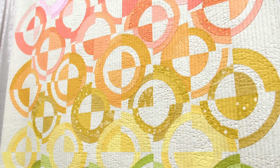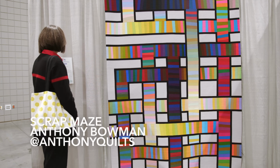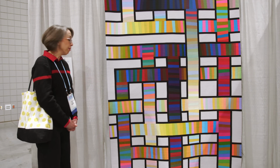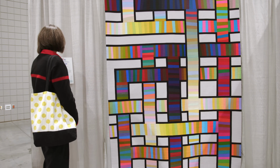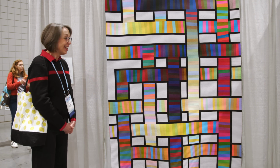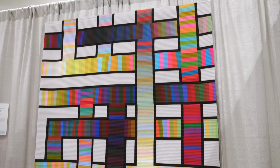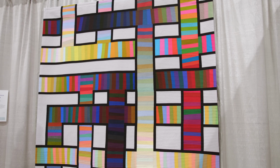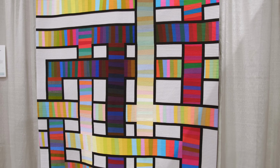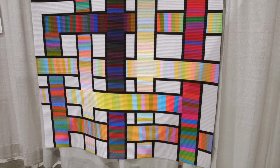That's just amazing. This is Scrap Maze by Anthony Bowman. There are 540 scrap fabrics in here, including clothing scraps, hand-dyed fabrics, cross-dyed fabrics, and commercially dyed cottons. It's just this celebration of all of these fabrics and colors coming together. And it's sashed with this very stark black fabric with very narrow straight line quilting.